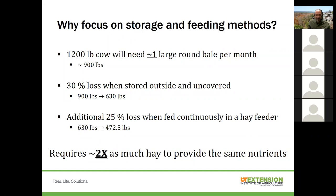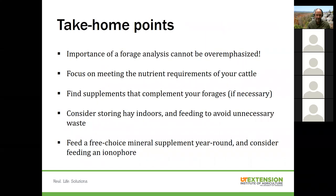We'll get into that a little bit, but that whole thing changes if you're feeding a low quality bale of hay that's been stored outside and you feed it in a hay ring where they're able to get further wastage. You're talking about more than one bale per month, maybe two bales. So let's say you bought a $30 bale of hay, you went from $120 to now needing maybe $240. So your cost can go up quite a bit.